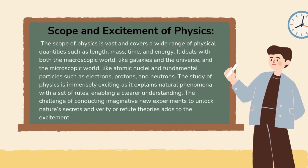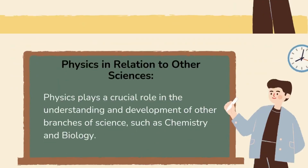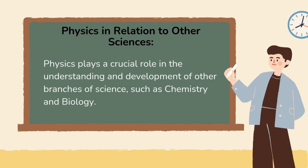The study of physics is immensely exciting as it explains natural phenomena with a set of rules, enabling a clearer understanding. The challenge of conducting imaginative new experiments to unlock nature's secrets and verify or refute theories adds to the excitement. Next is physics in relation to other sciences.